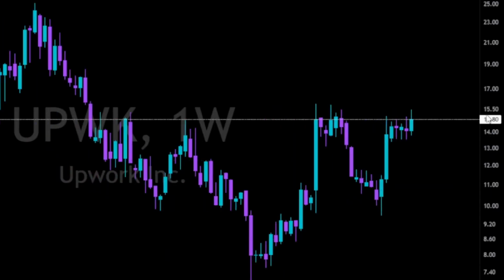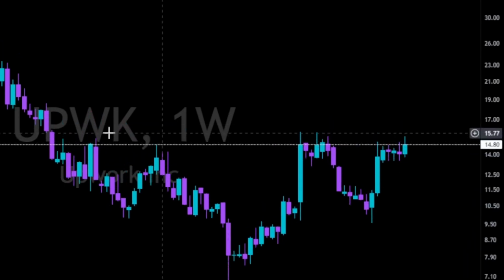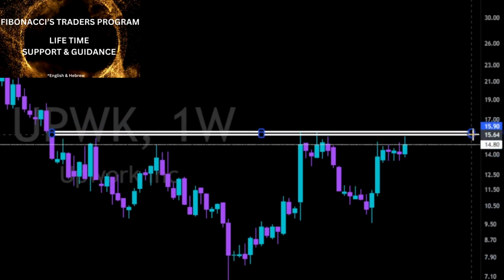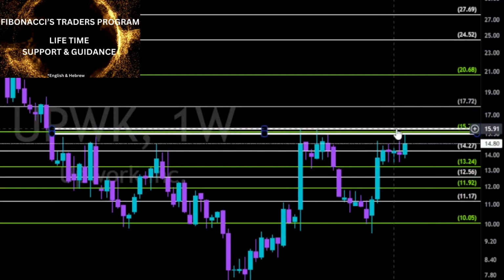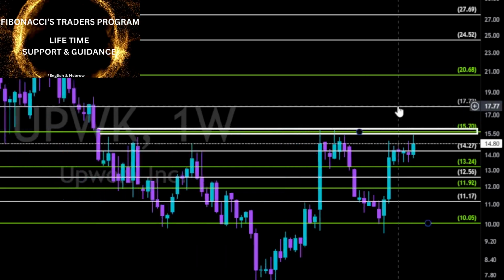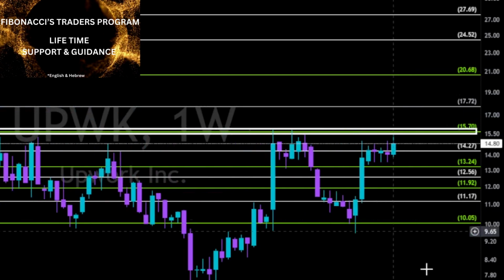Upwork, UPWK, last but not least, very tough resistance, all this area, tough resistance. We can mark it like this. Now, trying to break up above, we will start taking our long position above this area, above the 16, towards the 17.70 and then 20.70 to the upside.